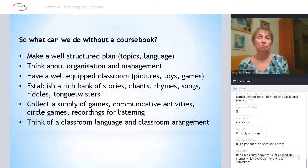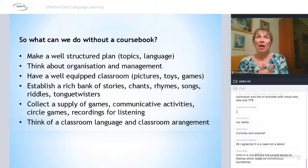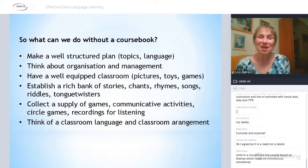Then we have a topic, for example, means of transport, toys, fruit and vegetables, and one more, which I will mention later on. We should think about organization. So how long should the lesson be? Where to do it? Do we have a corner for that, which is ideal to keep all the things in it? How about the management? How many children? How are we going to work with them?